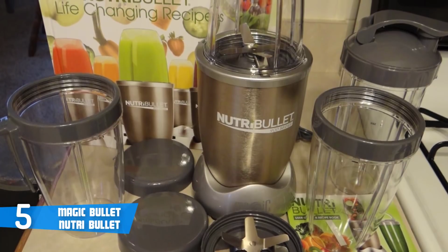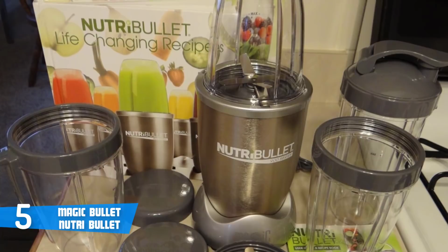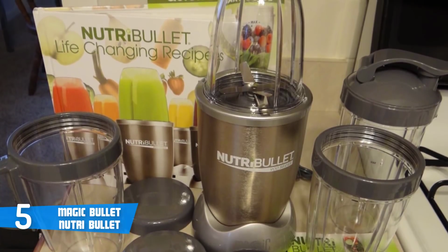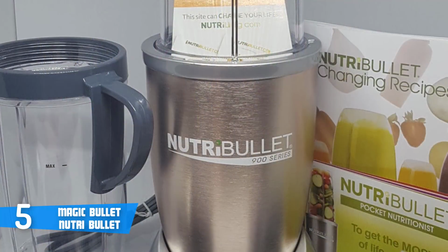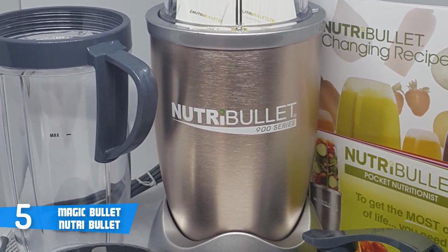Aside from the stylish and high-quality base unit, a variety of different sized cups are provided. In the package you'll find a useful handle and lids for the cups, which will allow you to take your juice with you wherever you go, or you could just pour it into your own bottles or cups.